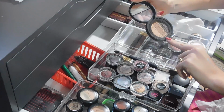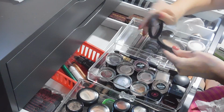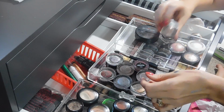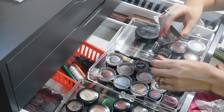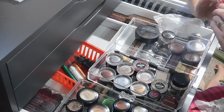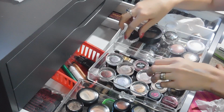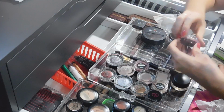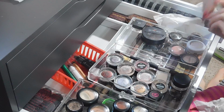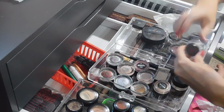This is another one of those. It kind of goes along the lines with my L'Oreal Cup of Joe. I just use this all the time. This is something I use all the time too. e.l.f. Matte Eyeshadow in the color Muted Mauve. Like that. I'm going to get rid of this one from Fresh Minerals. It's in Cancun.